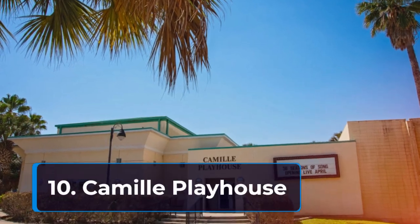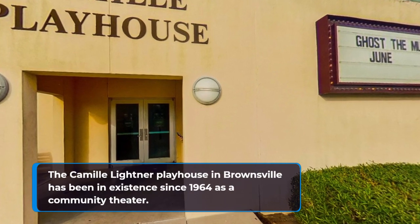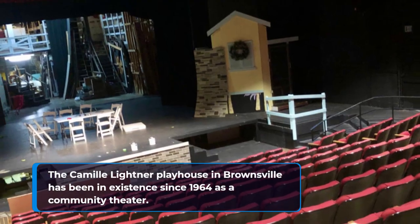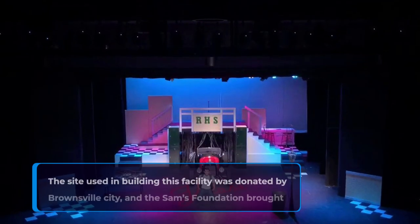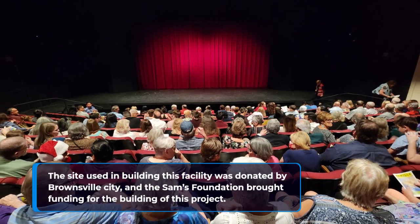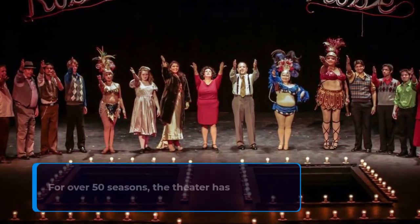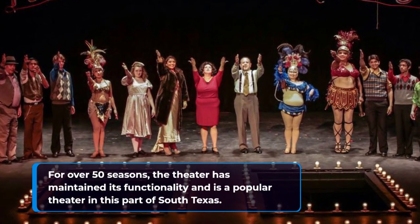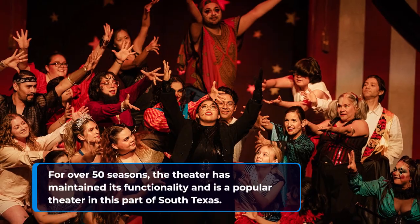10. Camille Playhouse. The Camille Lightner Playhouse in Brownsville has been in existence since 1964 as a community theater. The site used in building this facility was donated by Brownsville City, and the Sam's Foundation brought funding for the building of this project. For over 50 seasons, the theater has maintained its functionality and is a popular theater in this part of South Texas.